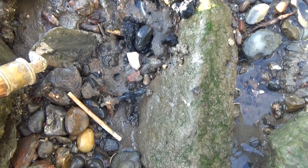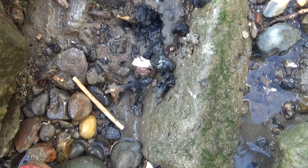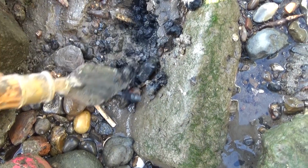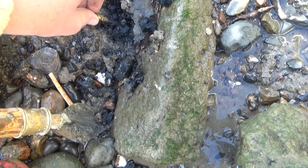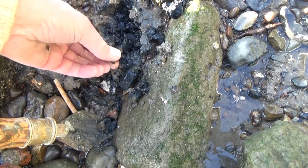See if there's anything on the end of this pipe stem here. Ah, there is a ball.